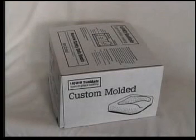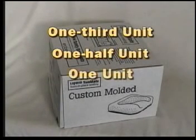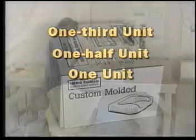Liquid SunMate comes packaged in 1/3, 1/2, and 1 unit sizes. The 1/3 and 1/2 unit sizes are generally used for foot, head, and armrests. The 1 unit size is used to make either a seat bottom or a seat back.